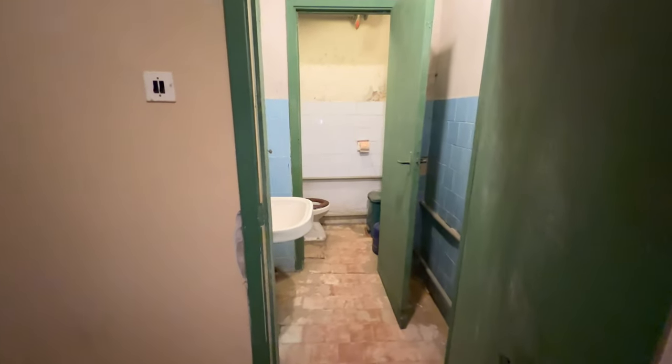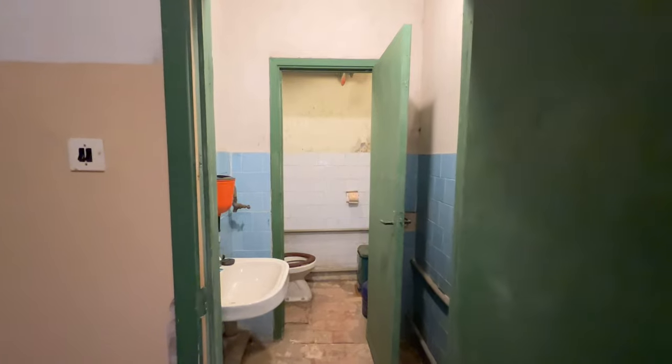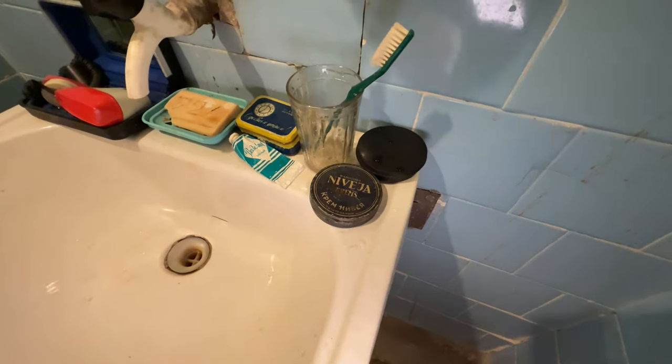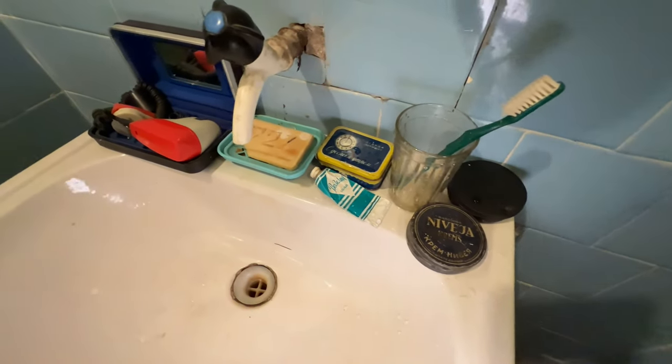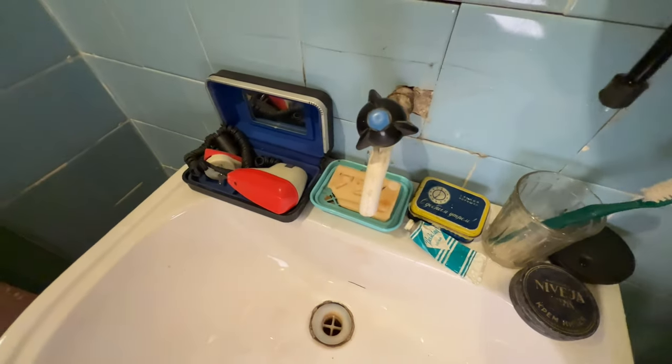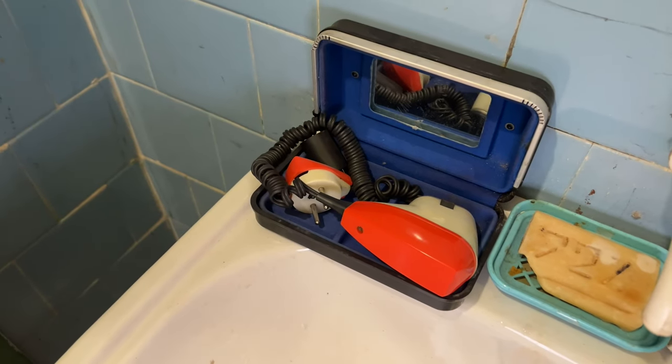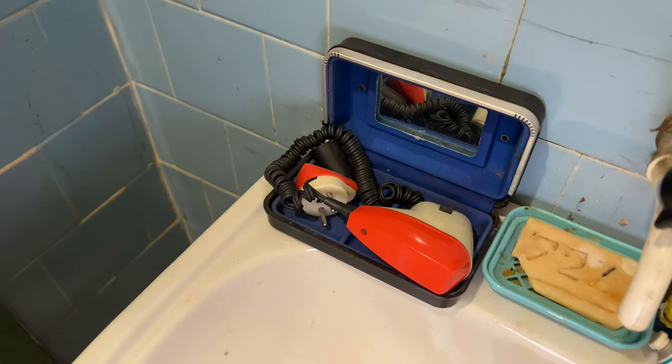There are two side-by-side bathrooms. Considering the small size of the bunker, the bathrooms are quite spacious and equipped with the necessary amenities. In addition to hand soap and toothpaste, one of the two bathrooms has an electric razor and a small mirror for the men to shave.